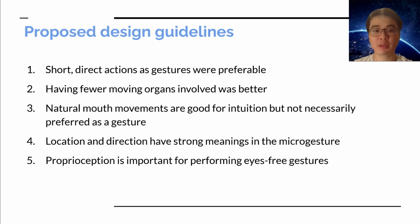Finally, these are some of the proposed design guidelines we summarize for future gesture designers. And I invite you to read the paper, which goes into more detail about other implications from our results.